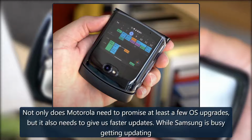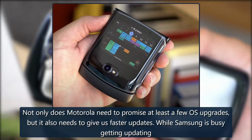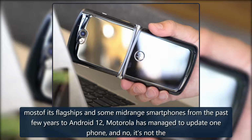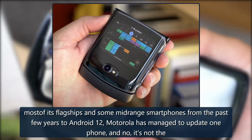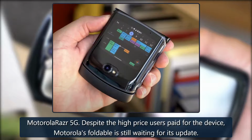Not only does Motorola need to promise at least a few OS upgrades, but it also needs to give us faster updates. While Samsung is busy updating most of its flagships and some mid-range smartphones from the past few years to Android 12, Motorola has managed to update one phone, and no, it's not the Motorola Razr 5G. Despite the high price users paid for the device, Motorola's foldable is still waiting for its update.